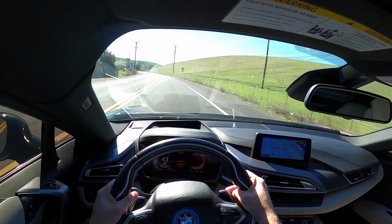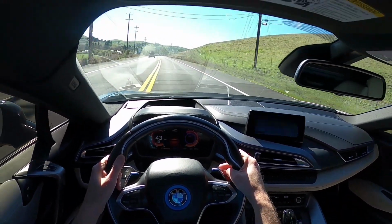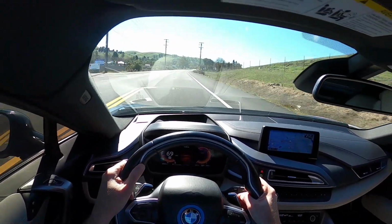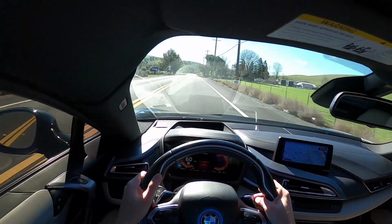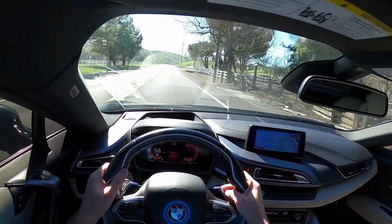Let's see here, we'll give it a little gas in sport. Oh yeah. Yes. Nice. Yeah, sport mode definitely has better throttle response.